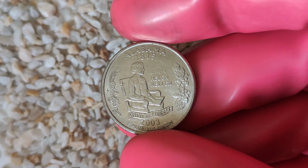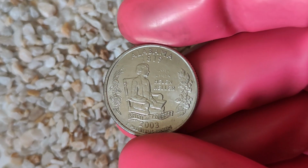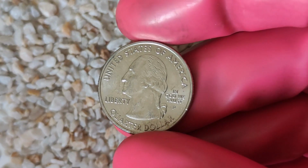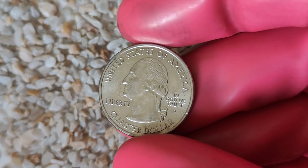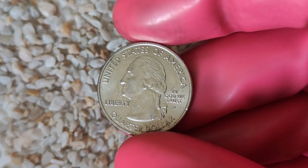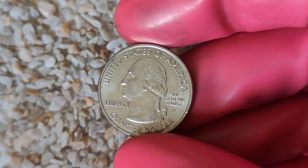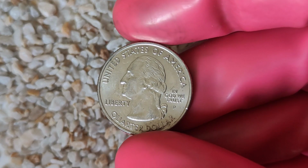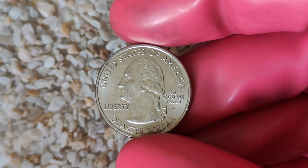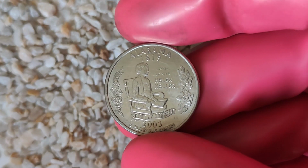The Washington quarter has been a staple of American currency since 1932, honoring the nation's first president, George Washington. Over the years, there have been numerous changes in its design and composition. However, the 2003 P quarter belongs to the State Quarters program, which ran from 1999 to 2008 and featured unique designs representing all 50 U.S. states. The 2003 P Washington quarter was minted in Philadelphia, which is what the P mint mark represents.